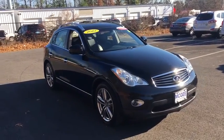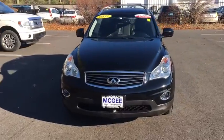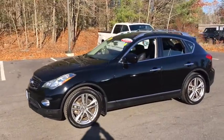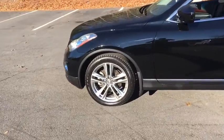2012 Infiniti EX35. The EX is Infiniti's offering in the growing market for small upscale SUVs. Like the G, the EX has agile handling and a comfortable ride. This vehicle has less than 75,000 miles.